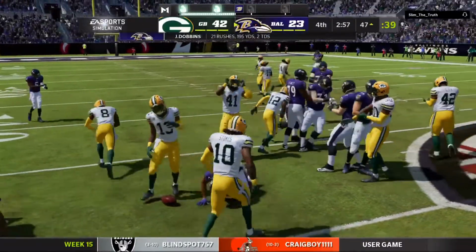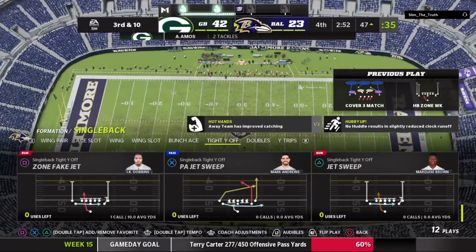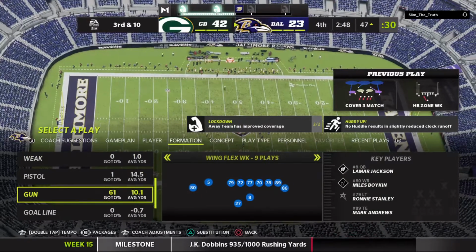Now a handoff for Dobbins. 3 yards on the pickup there, but they've only got it back to 3rd and 10. Well, that's not a run that's going to make any of the highlight tapes, but they've been moving it well all game on the ground. This is another one that keeps them moving forward.